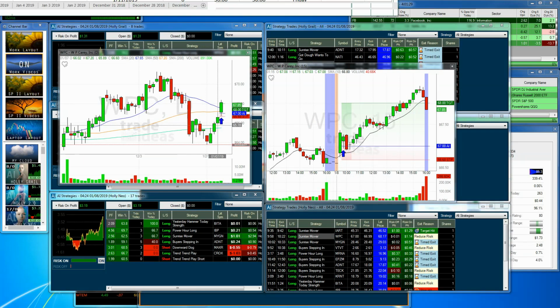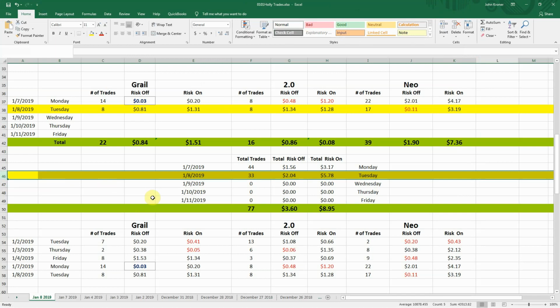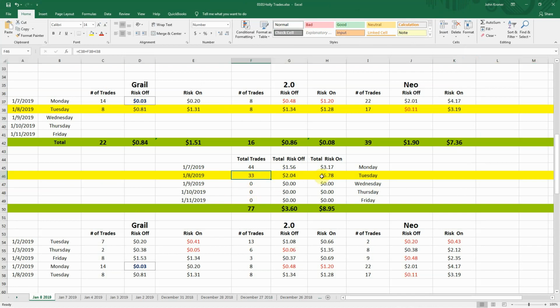Now let's go ahead and bring in the Excel spreadsheet that we like to take a look at. And as you can see here, we had 33 trades for today, $2.04 profit, risk-on profit of $5.78. So that's very, very nice for Holly. And for the week so far, she's at 77 trades, $3.60 profit, $8.95 is the risk-on profit.